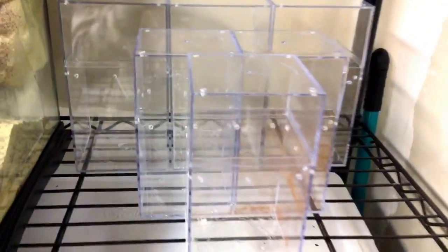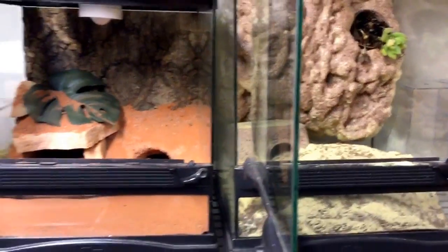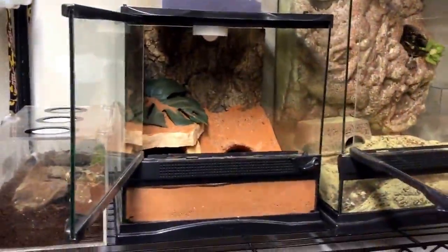And we have some new projects we're getting into. That's what some of these are for. So stay tuned to see what that's going to be. And yeah, so let me show you guys what I have left for crested geckos.